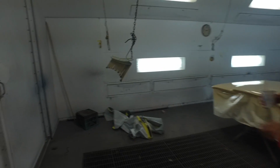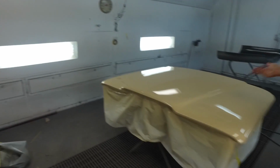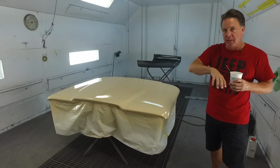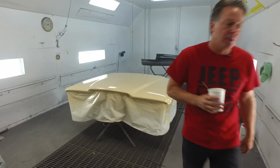Here's the cowl panel, which we always cut those in off of the Jeeps. And the bottom side of the hood has been painted, and the top side's already been painted as well. The reason we do this off of the Jeep is because we've got to get the upper areas of the radiator support, the top of the fenders painted at the same time when we're painting the Jeep.